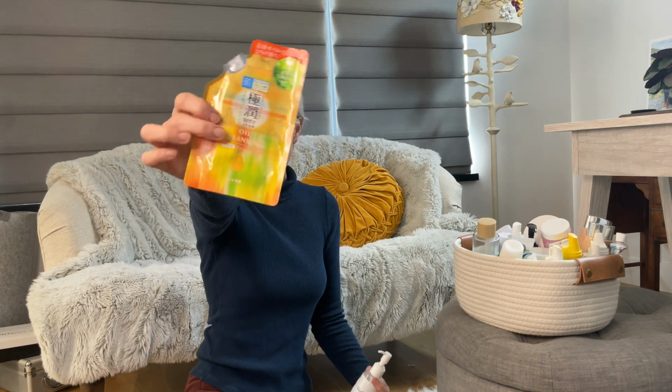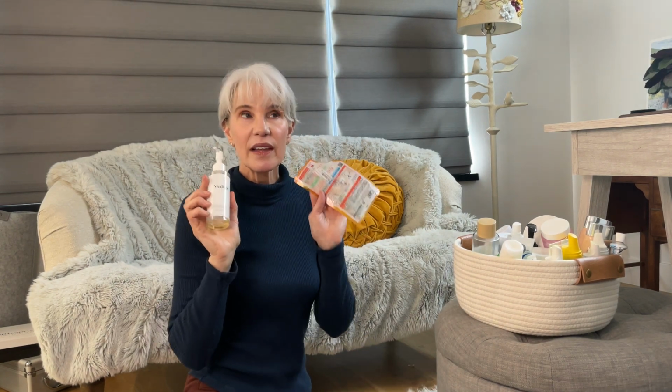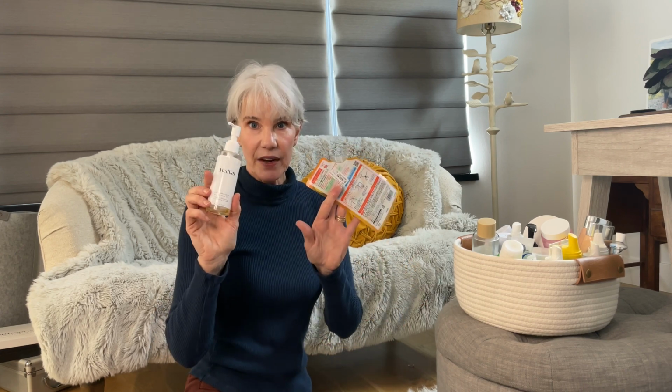The next cleansers, we're going to go through a couple of oil cleansers. This is the cult favorite, the Hada Labo cleanser. This is the refill packet. And I also went through the Medicate oil cleanser. So let's talk a little bit about oil cleansers. I use these in the evening to start my double cleanse. This is the first step that I use, either a balm or an oil, and then move on to my second cleanse.